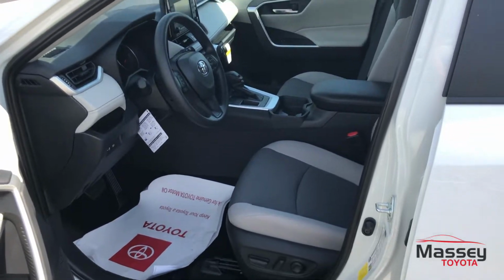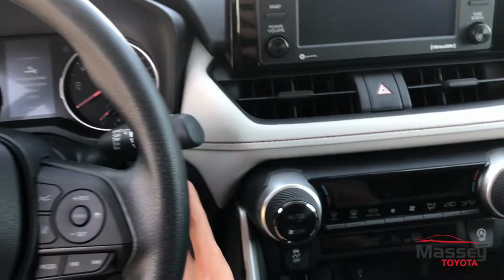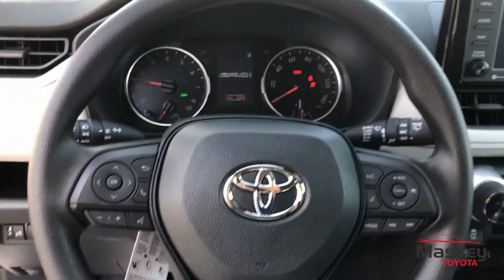Smart key access on the XLE, so just put your hand behind the door handle to unlock. And then coming in with only 3 miles, just put your foot on the brake, press your button to start. So let's check out underneath the hood.